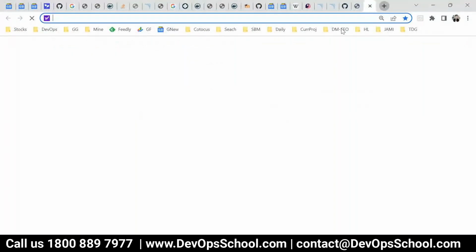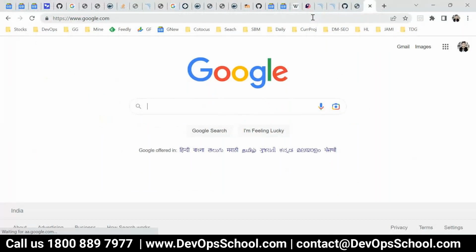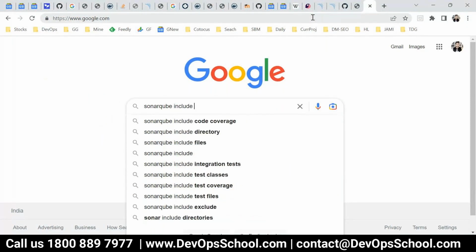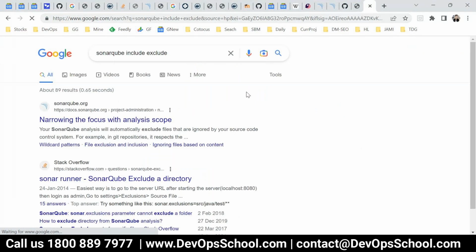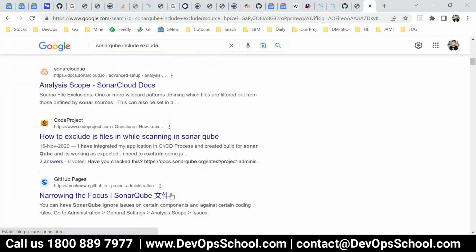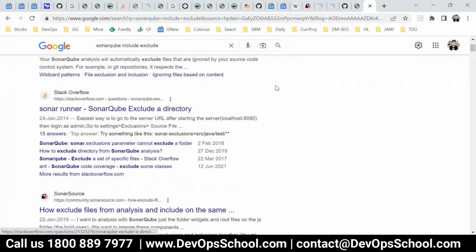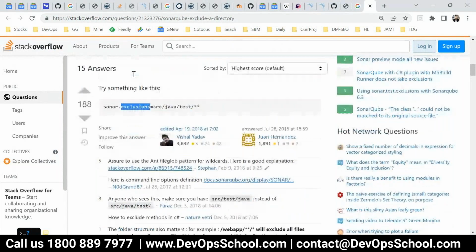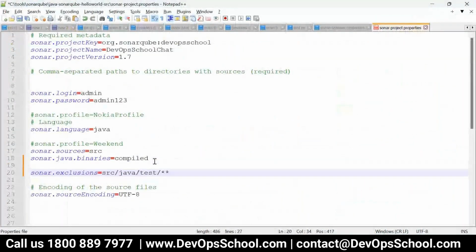So let me show you that one. Sonar include exclude. Okay, so that statement you can put in. Like this, see here, sonar.exclusions. Exclusion means exclude this directory, any files inside this directory, just exclude it. Same way, inclusion will be there. Got it? Yeah. So in the configuration, here in this property file, you can include and exclude.